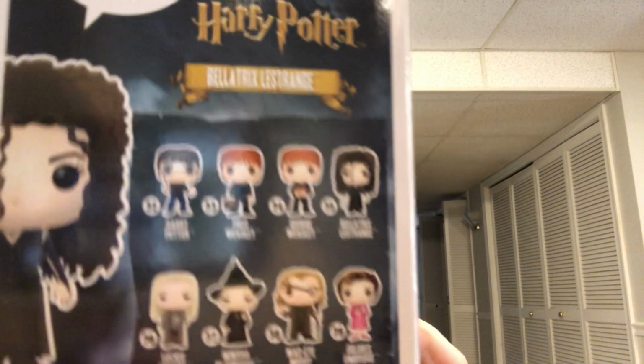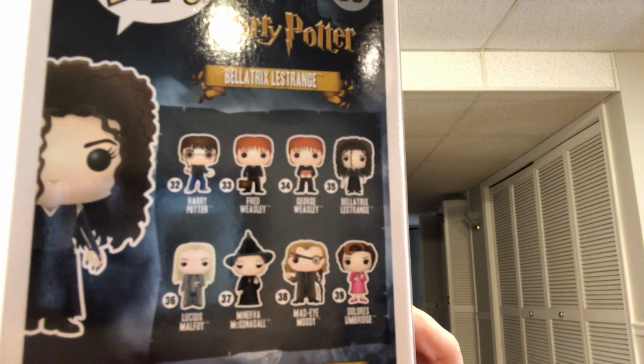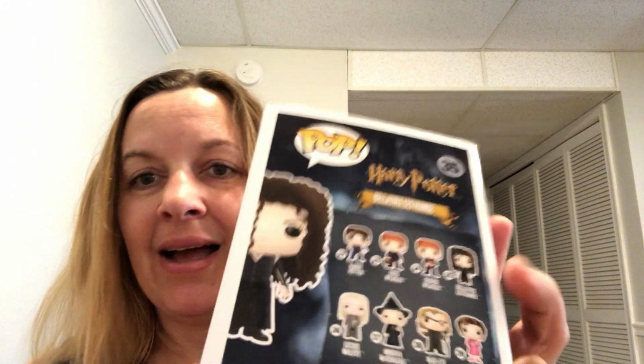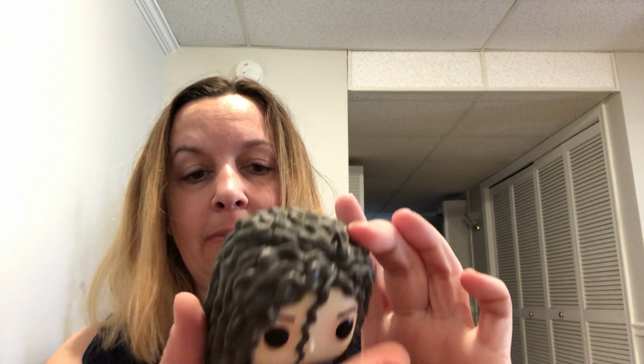And then here's the series that she came out of. So you've got Bellatrix, Fred and George, Harry with Wand, Lucius, Minerva McGonagall, Mad-Eye Moody, and Dolores Umbridge. If I were to keep going on my Harry Potter kick for this, getting Dolores to add to my baddies collection would be the move. Much like my Disney life, I always love the bad characters from these movies just because they're fun, they're interesting. They provide a little bit more than the average. But yeah, this is the first time I'm pulling her out.